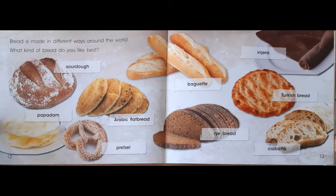Sourdough, papadum, pretzel, Arabic flatbread, baguette, rye bread, injera, Turkish bread, ciabatta. What kind of bread do you like the best?